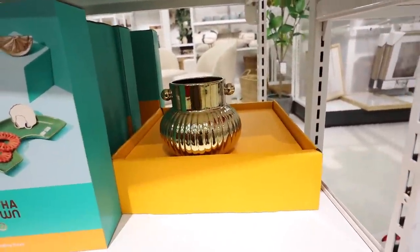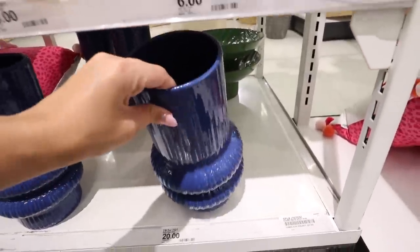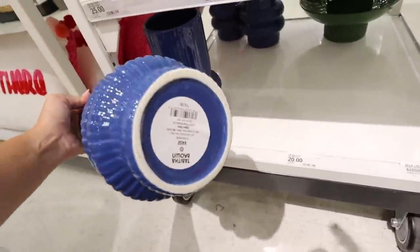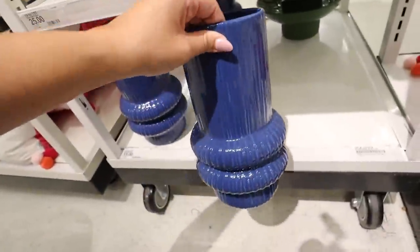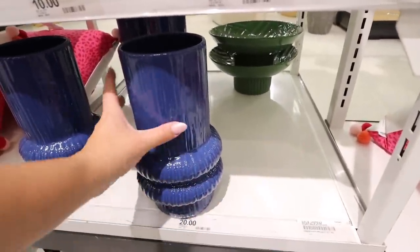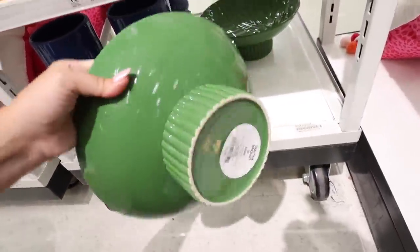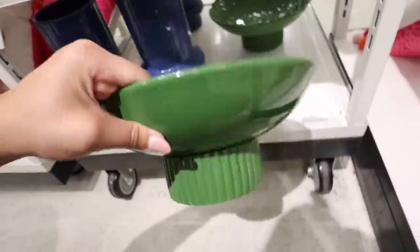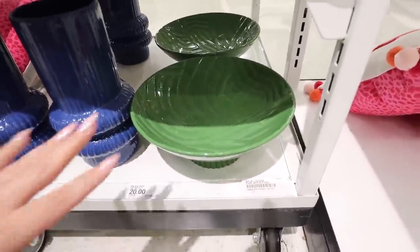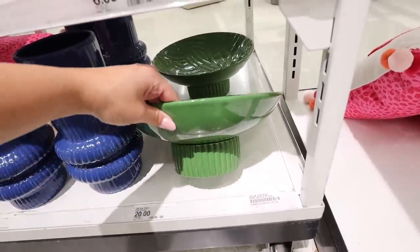This is $10. Another really fun shape and color is this vase right here. Look how pretty that is. I love the blue color. This is only $15. I feel like that's a great price. I need to get my hands on that pretty bowl back there. This green color is stunning. I love the pattern on the top and the ribbed pedestal bottom. This is $20. You could use it for a variety of different things. You could use it in your kitchen as a fruit bowl. You could use it on an entryway table as a catch-all bowl.